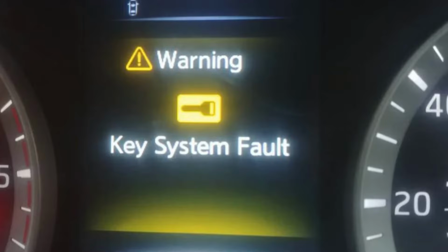There are a lot of other warnings that can rest between the words warning and system fault, such as the chassis control system fault, key system fault, ABS fault, etc. While sometimes they actually refer to a certain problem in the systems of your car, like the ABS or low key fob battery, very often they are the results of the low 12-volt battery and they should be checked prior to paying any money for the inspection.